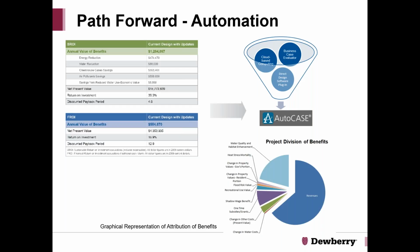That's actually a result from one of the various projects where we look at the financial benefits of that project in revenue generation, but also at things related to non-financial benefits that are monetized, like water quality and habitat enhancement or recreational values. And the next one.